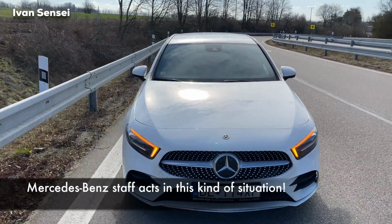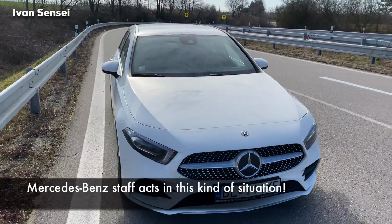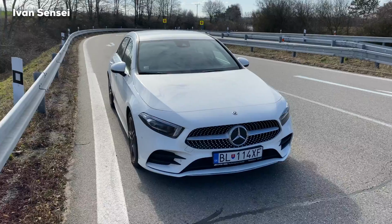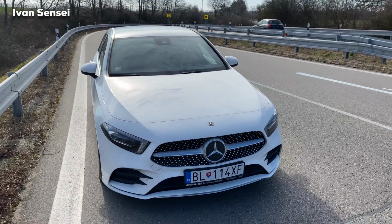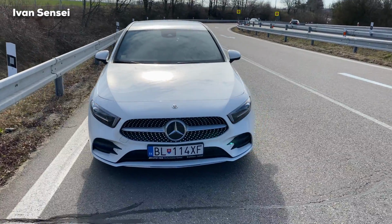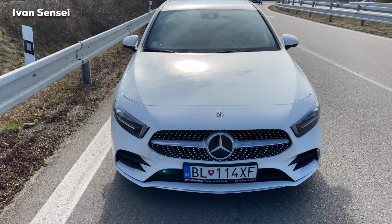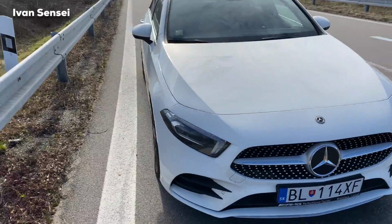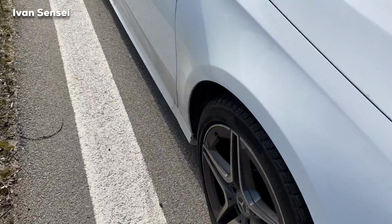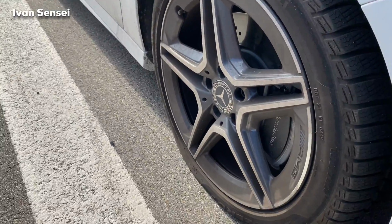So I called the Mercedes Me button. First I called the SOS button, and that's not necessary, they told me. And then I called Mercedes Me, and they told me where I am. Actually, they asked me how is the damage, and I said it looks like probably only the tire, because everything looks fine.